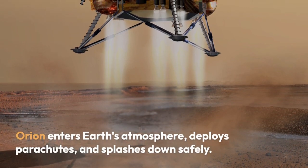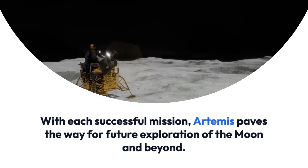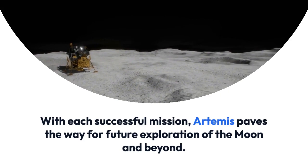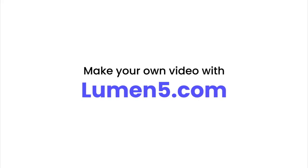Once this burn is complete, the upper stage of the SLS is jettisoned, and the crew on board Orion coast for several days toward all that awaits them at the Moon. Approaching the Moon, we see the fundamental differences between Artemis and Apollo.